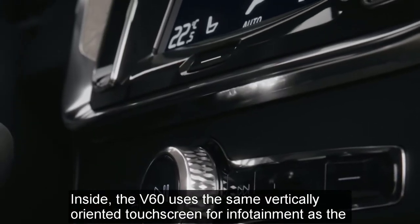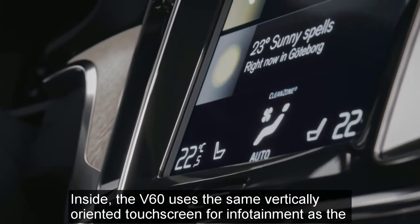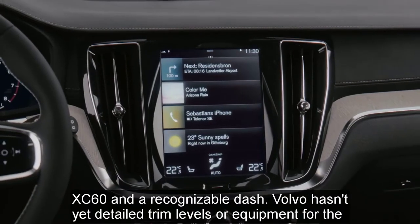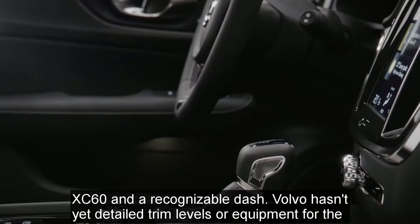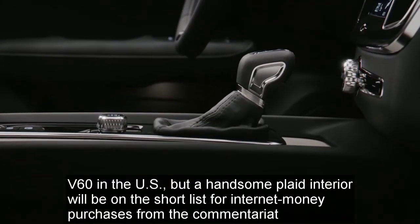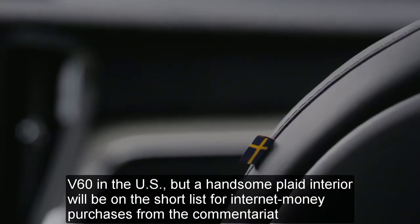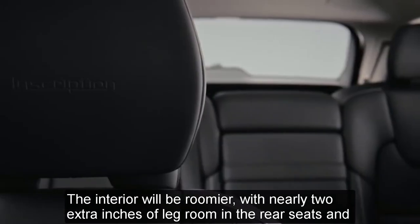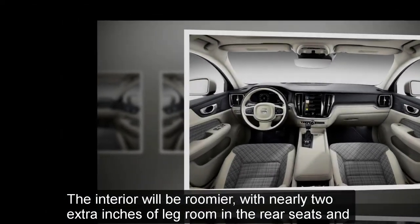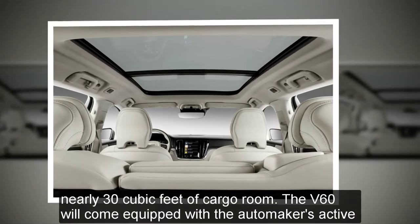Inside, the V60 uses the same vertically oriented touchscreen for infotainment as the XC60 and a recognizable dash. Volvo hasn't yet detailed trim levels or equipment for the V60 in the US, but a handsome plaid interior will be on the short list for internet money purchases from the commentariat. The interior will be roomier, with nearly 2 extra inches of legroom in the rear seats and nearly 30 cubic feet of cargo room.